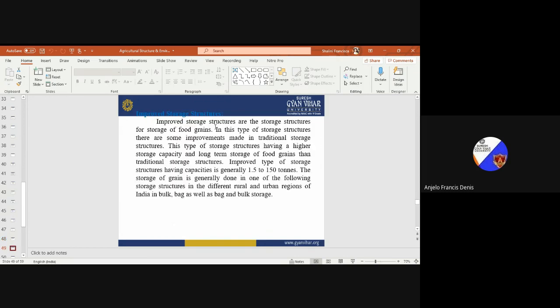Talking about improved storage structures, the improved storage structures are the storage structures for storage of food grains. In this type of storage structures, there are some improvements made in traditional storage structures. This type of storage structures has higher storage capacity and long-term storage of food grains than traditional storage structures. Improved type of storage structures have capacities generally 1.5 to 150 tons. The storage of grain is generally done in one of the following storage structures in the different rural and urban regions of India in bulk. Bag as well as bag and bulk storage, both options are practiced.